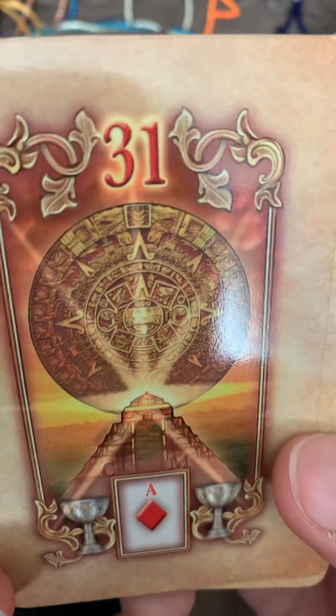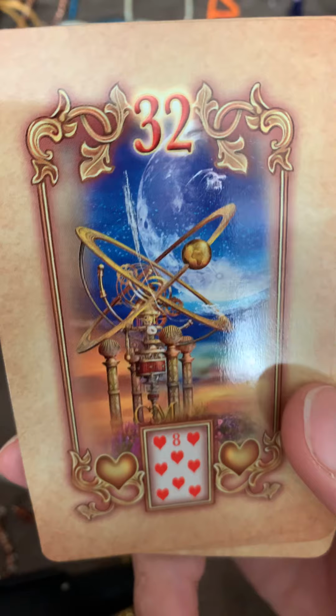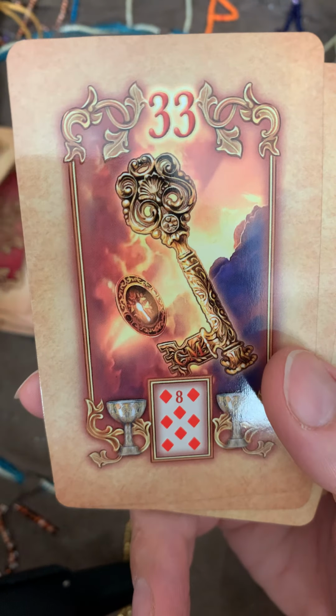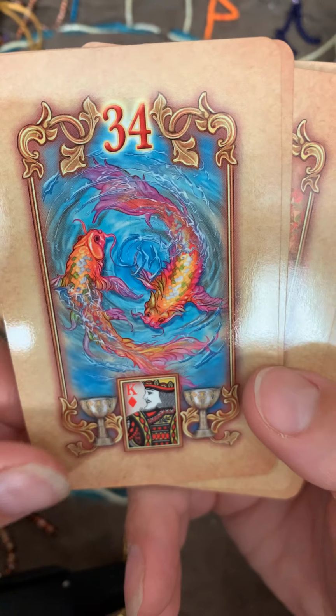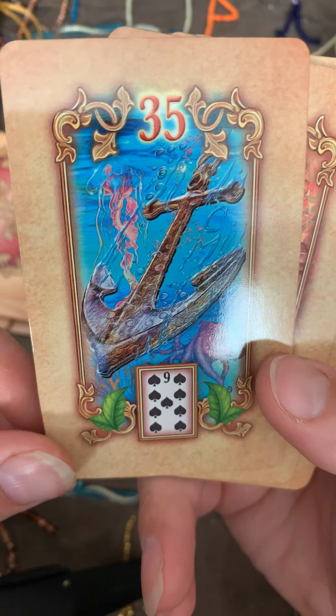Here is the sun. Here is the moon. Very beautiful. Here is the key. New opportunities. Yes, here is the fish. And here is the anchor.